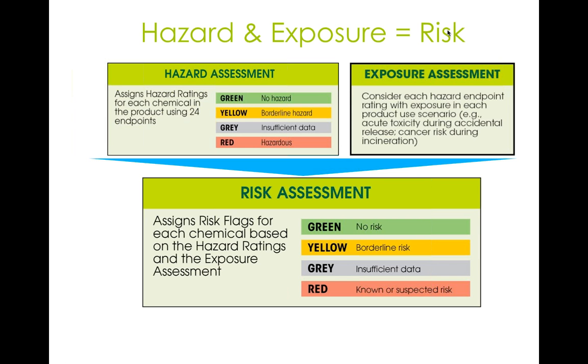I mean, I'd have to know more about the product. Not sure how to answer that question. If it's 999 parts per million, then, well, first of all, formaldehyde actually is not on our banned list. So I'm not sure what the question is.